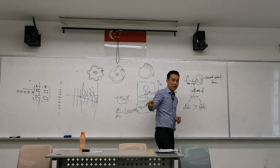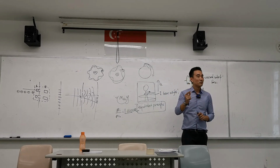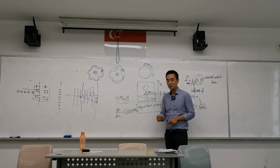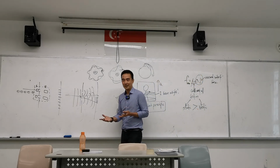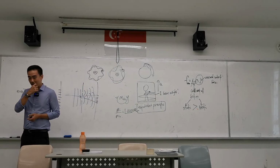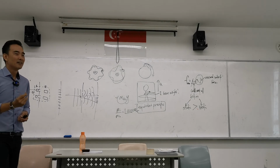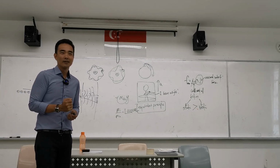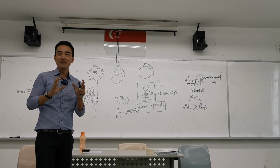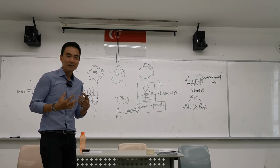In the reverse, you can feel heavier in a lift that's accelerating upwards because the normal contact force is bigger than the weight. That's why fighter pilots can feel 9 Gs, because the normal contact force is 9 times the gravitational force. There was an exhibition by NASA at the ArtScience Museum. Were you there? There was this G simulator that goes around.